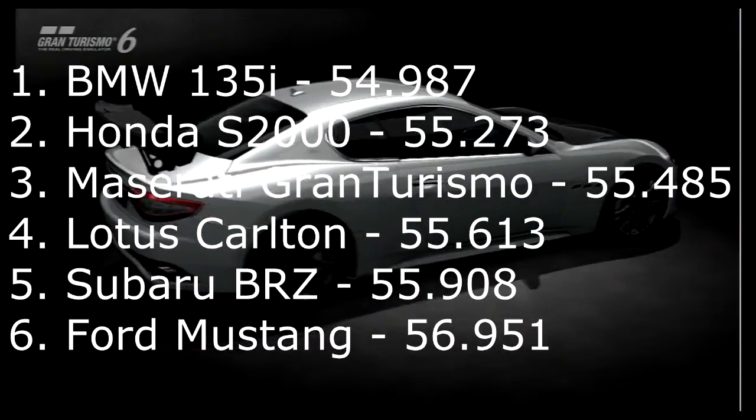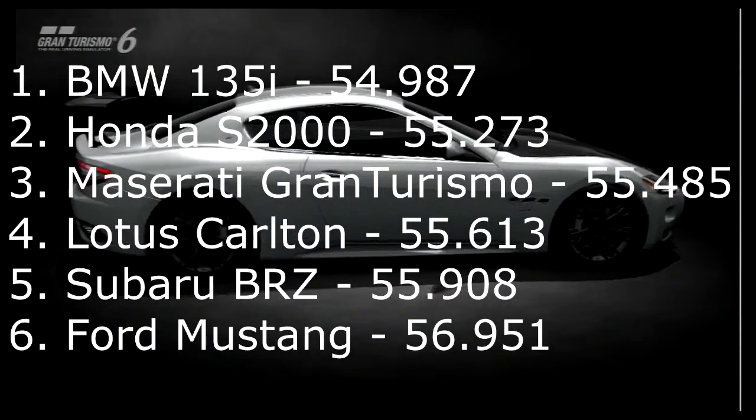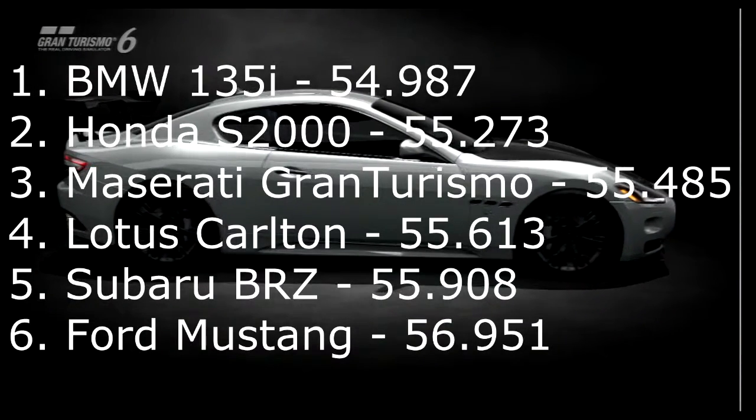I guess next time we're just going to have to try and find something that can potentially kick the BMW off the podium, off the pole spot. I wonder what it will be.